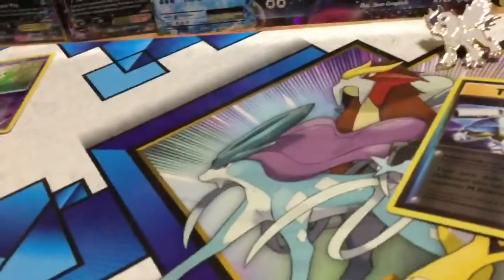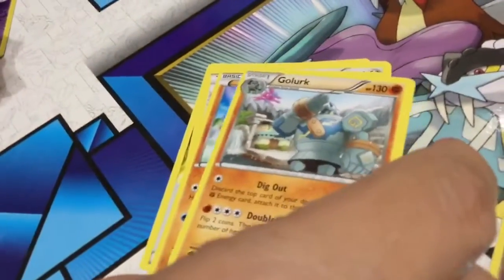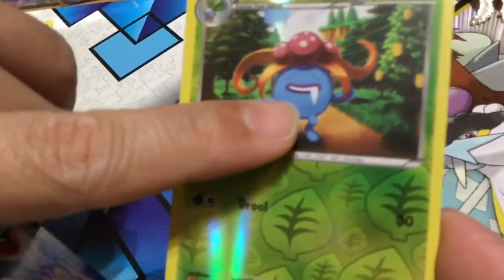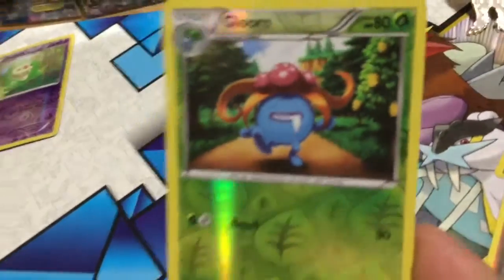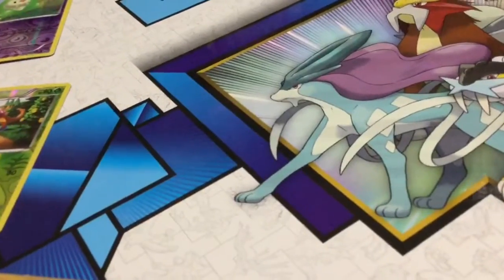1, 2, 3. And there you go. I'll start with the energy. There you go. She looks like she's dancing in the flowers. Eldon. Whooper. Lavesta. There you go. She's throwing. It's drawing. And that's my rare. Ugh. Didn't like that package. That's okay. Not okay to me.